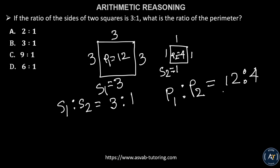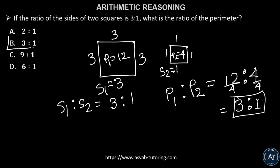12:4. And if you simplify that, that means divide both sides by 4, so that gives you 3:1. So that means the perimeter ratio and the side ratio are the same. So the correct answer is answer option B. So make sure that you write in your notebook and practice.